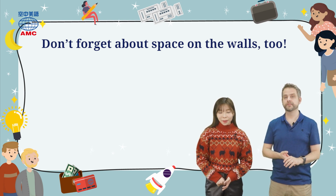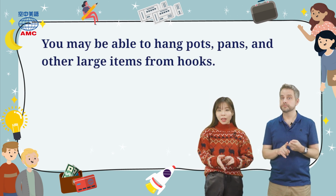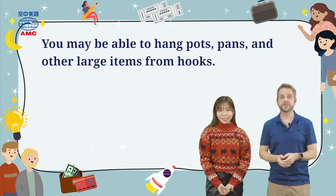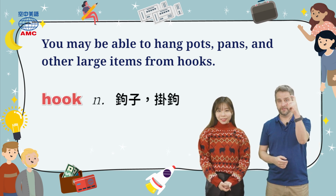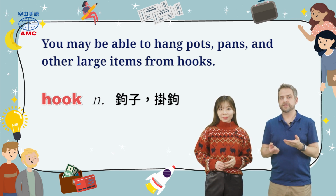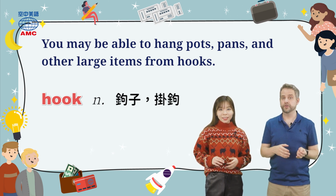所以也不要忘记墙壁上的空间哦。The article says you may be able to hang pots, pans, and other large items from hooks. Yes, I definitely do this. Get a few things out of the way, just hook it up. Because a hook is a thing that's curved in some way. Think of the hooks that fishermen use to catch fish. Hooks can catch in things and you can hold things on them, which you can't do with a straight thing like a pin or a knife.